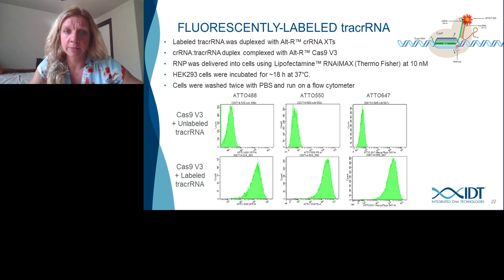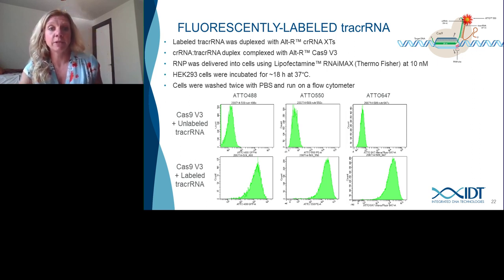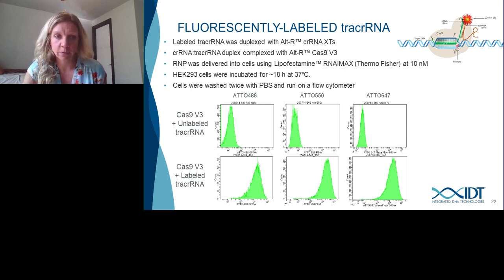And so we've done this with 3 different dyes here. We've got an ATTO 488, an ATTO 550, and an ATTO 647. And you can see in the FACS plots how we're able to isolate out those populations that have that fluorescent tag on the tracer RNA.